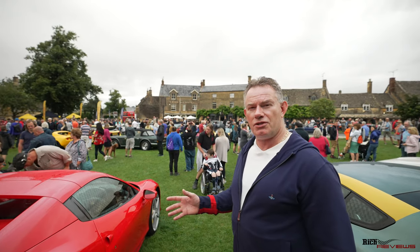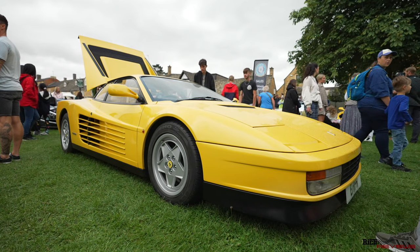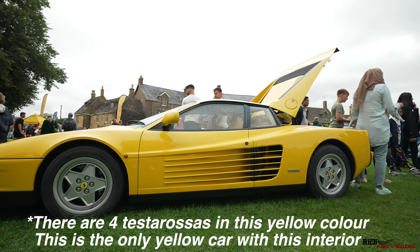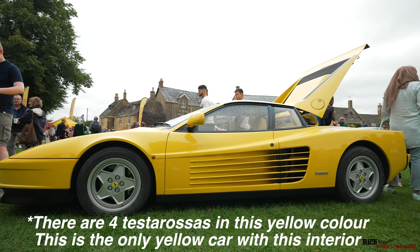Let's have a look at his yellow Testarossa first of all. So we're here with Rob Rimmer's Testarossa. It's a yellow Testarossa. This is very rare. Of the Testarossa models, this is one of four. Only four were made in yellow with the actual crema interior. So this is very, very rare.